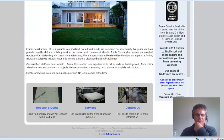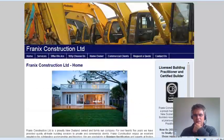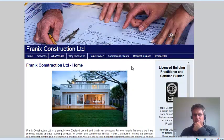Generally this font is too small as well. Yeah, there's a lot of things they aren't doing here. There's no headline, nothing in that 3-second rule. What's going to grab my attention, get me to keep reading the rest of the page?